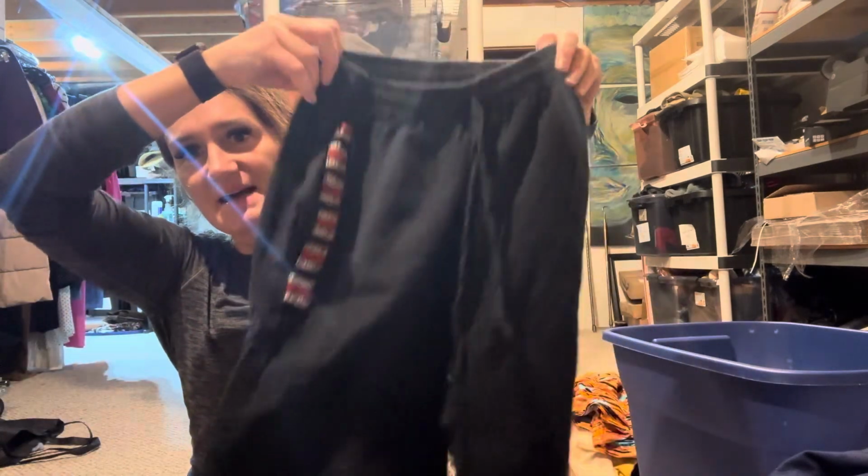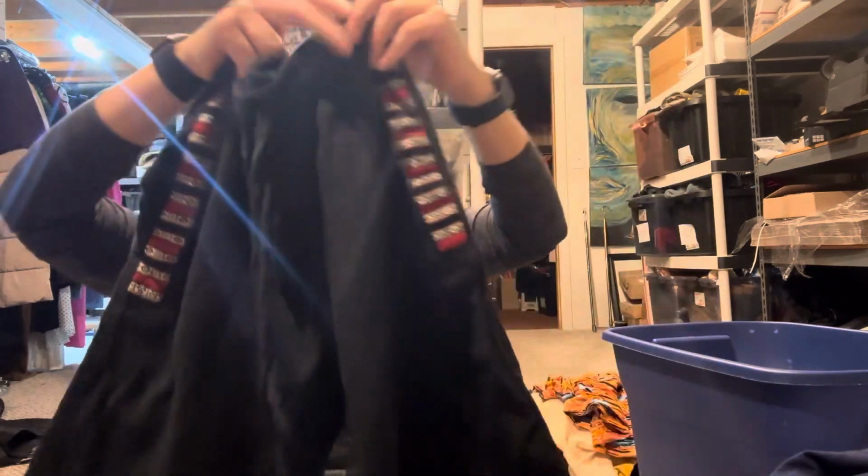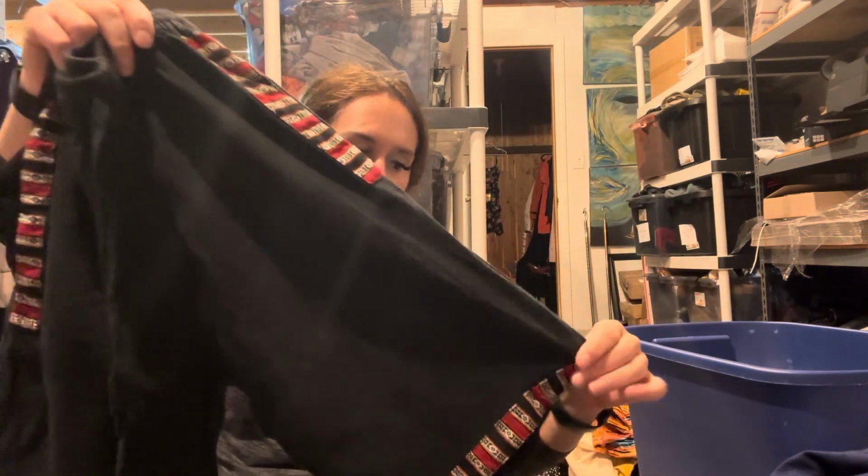And then last but not least, made in Nepal, these 100% cotton shorts. They're like a Bermuda length. All right, everyone. So that is that. 34 minutes, not bad. Everything I kept.